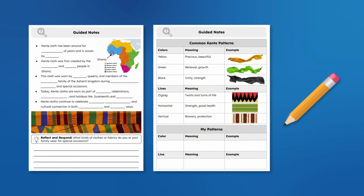Before we get started today, let's gather your materials. You will need your guided notes and a pencil. Whenever you see bolded words, be sure to write them in your guided notes. You can pause and rewind the video at any time. Let's begin.